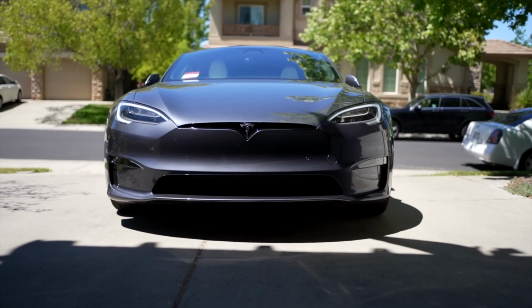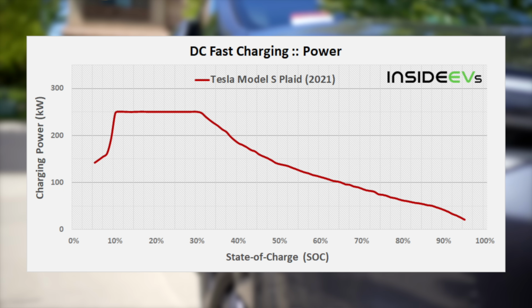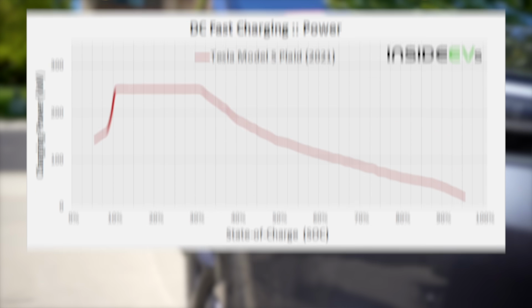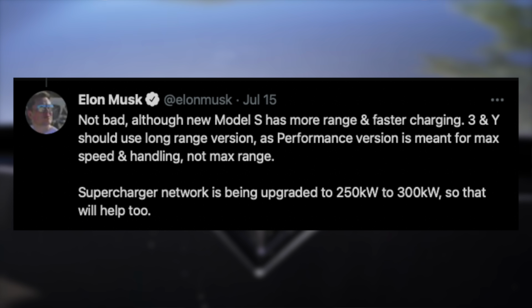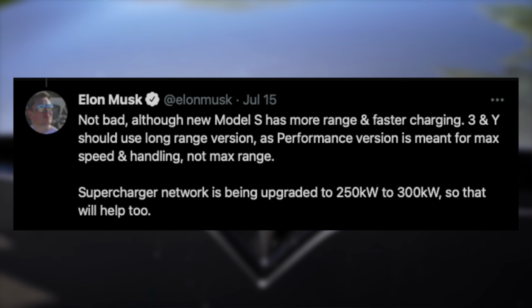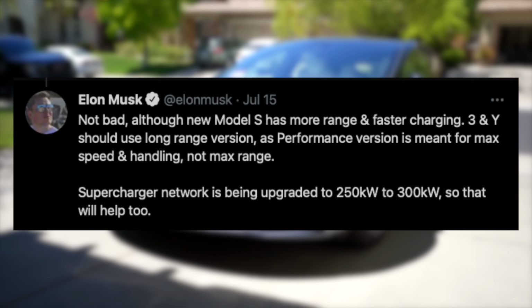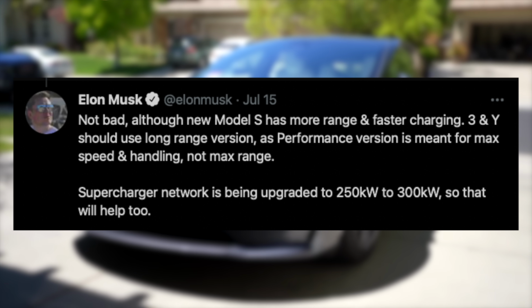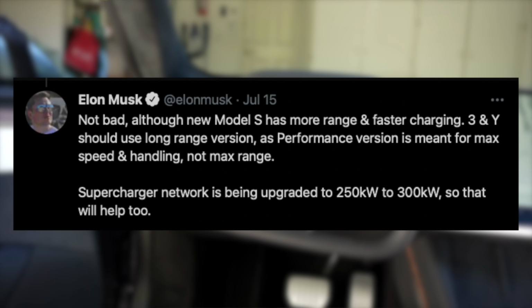Well, that upgrade didn't come with the Plaid Model S, although it did bring faster and more impressive charging speeds than before. In response to an article talking about the top EVs, Elon said, quote, "Not bad, although new Model S has more range and faster charging." At the end of it, he left off with, "Supercharger network is being upgraded from 250 kilowatts to 300 kilowatts, so that will help too."